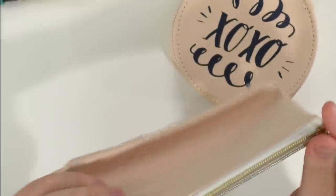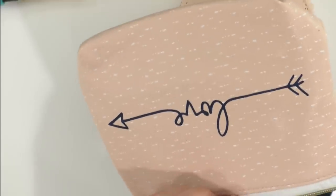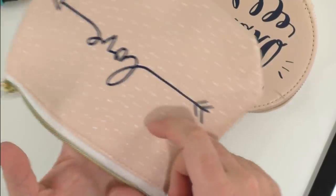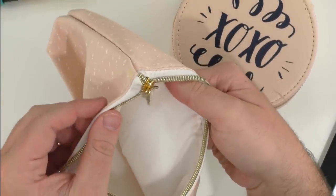And I would recommend putting something in here to make sure the heat doesn't go to the other side. So whether it be a towel, or that small little easy press mat, Rachel, would be perfect. Oh, so cute. That would. So you just want to be careful about this inside.